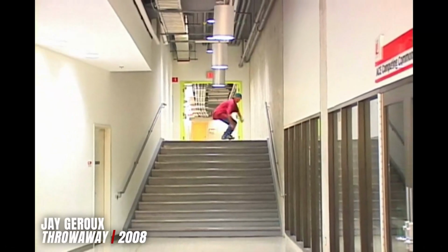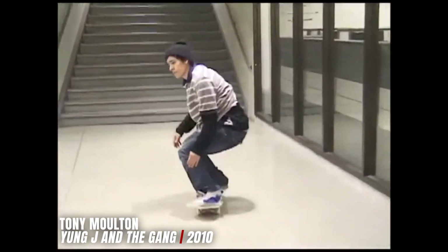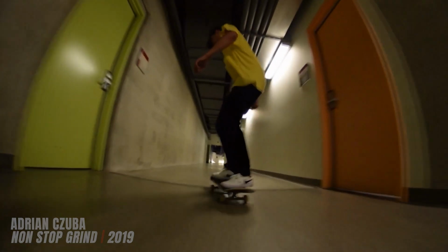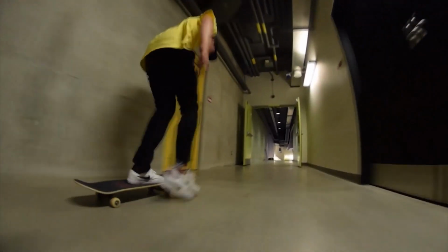Jay Giroux, he did frontside 180 down it. Tony Moulton, backside 180 down it as well. Adrian Zuba, he did backside big spin on flat, comes around, fakie big spins on flat as well, and then back 180s down the stairs.